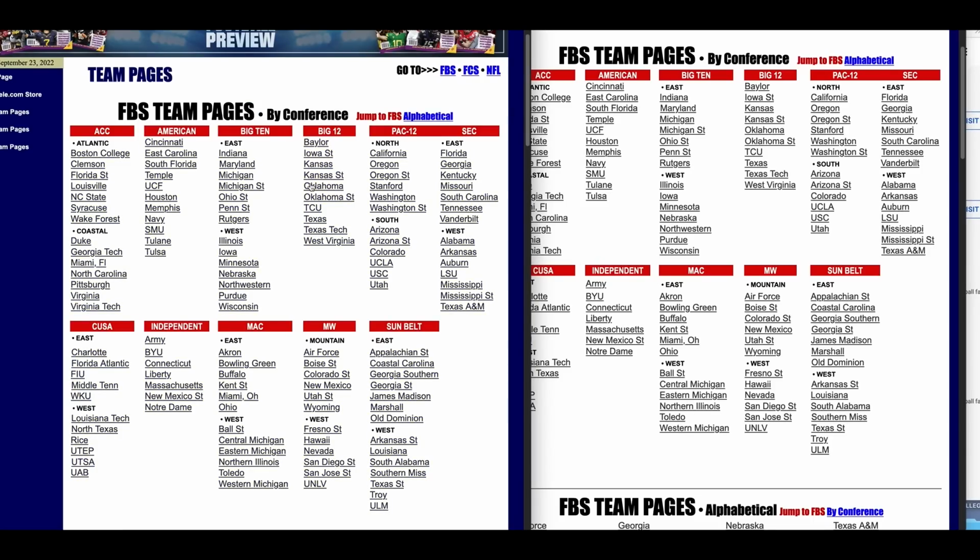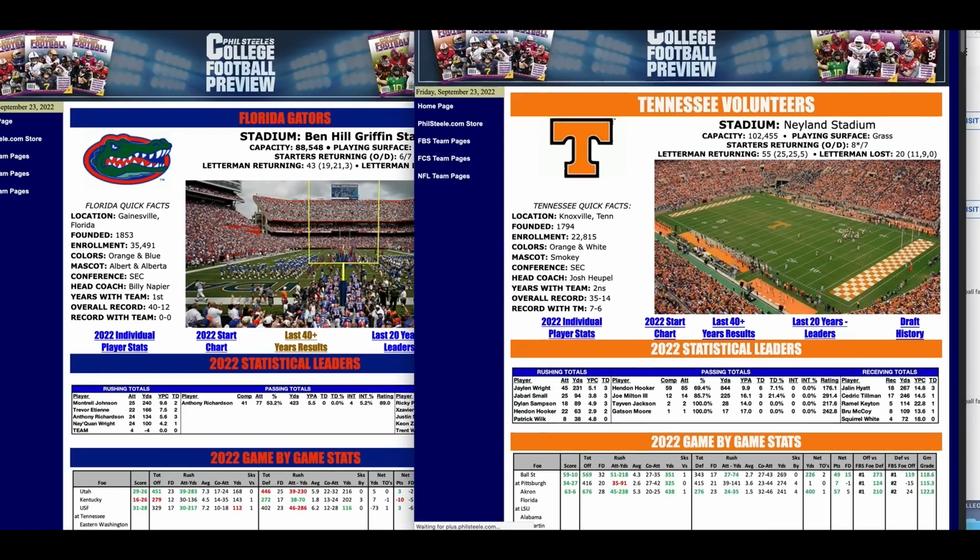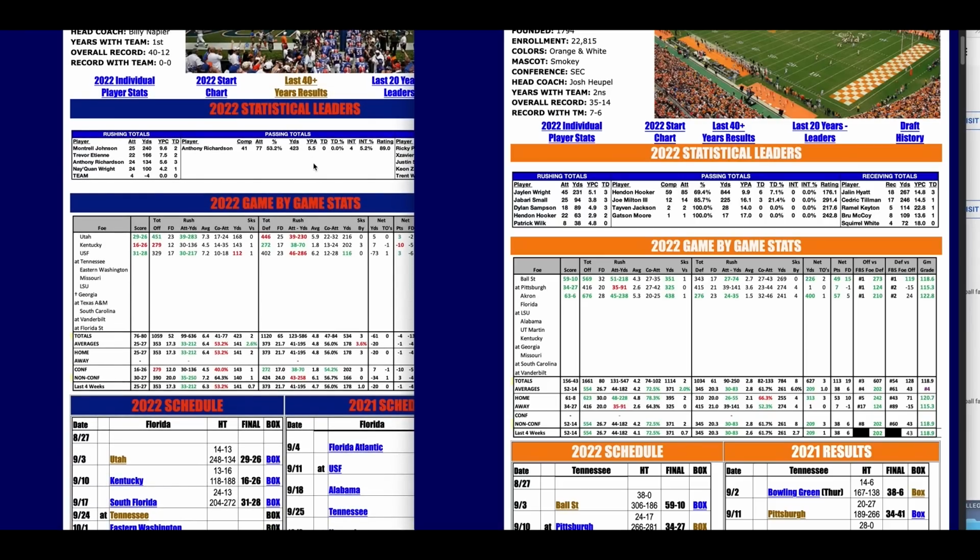I'm going to give 5 of them to you. We're going to look at Florida, Tennessee. Put Florida on the left, they're on the road. Put Tennessee on the right, they're at home. Richardson has 0 touchdown passes this year, but he had a really good game against Utah.